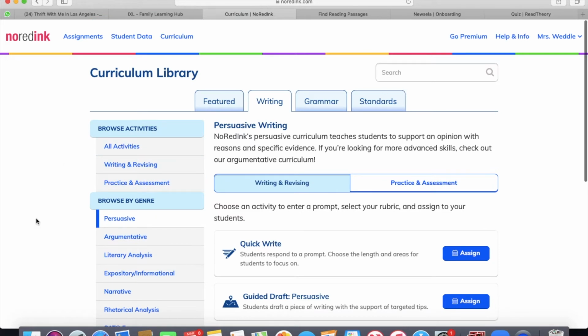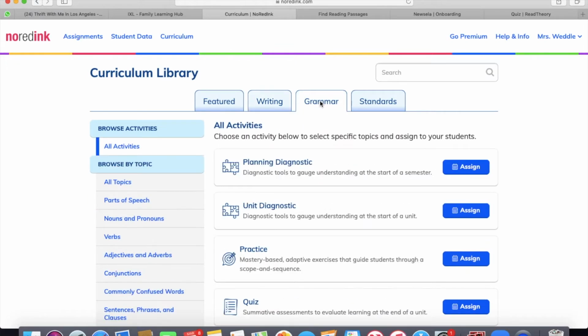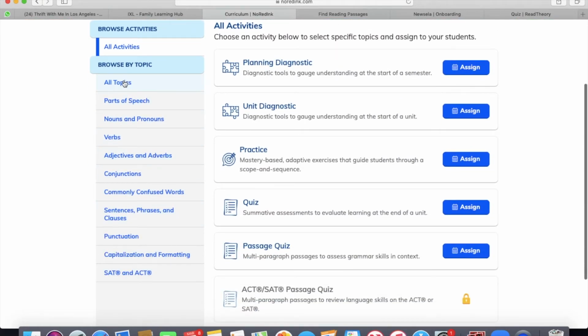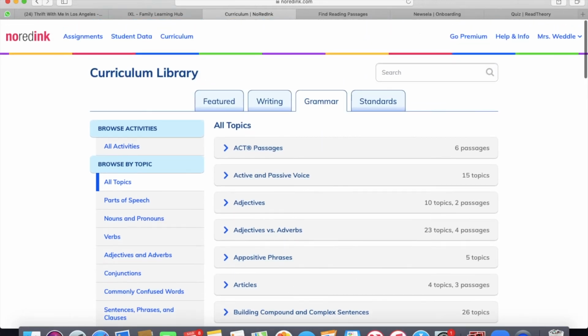I recommend kids do some type of writing while we're out, just because they tend to shy away from that anyway. And then there's grammar practice, all the topics. It's just tons of things to do for free. Like I said, there is a paid subscription, but I use this in my classroom. Here's ACT passages. I'm going to make my daughter do that, that you can just use for free, and there's tons of things that kids can work on.